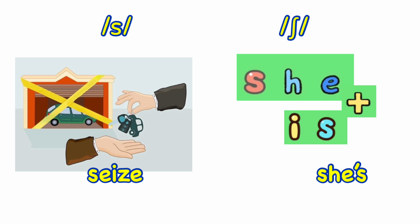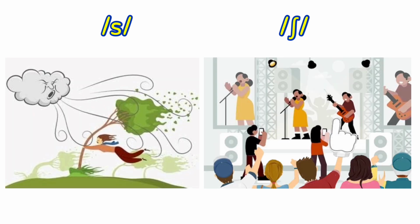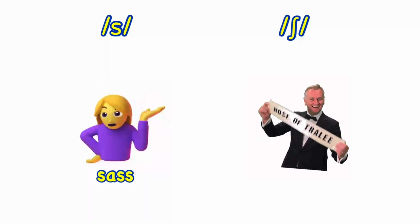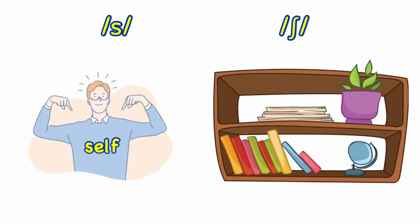Seize. She's. Sin. Shin. Gust. Gushed. Sift. Shift. Sear. Sheer. Sass. Sash. Suit. Shoot. Self. Shelf.